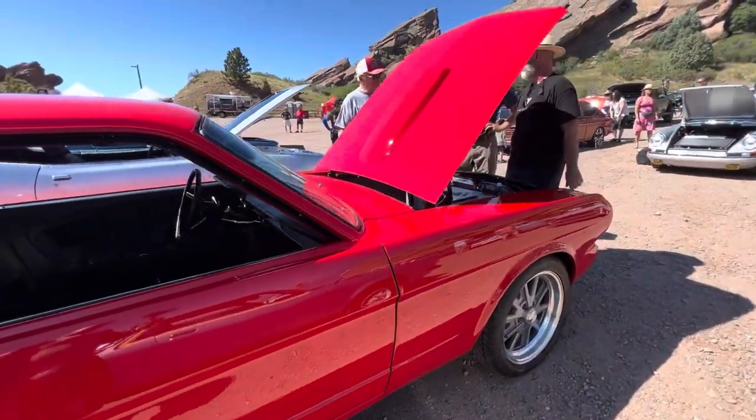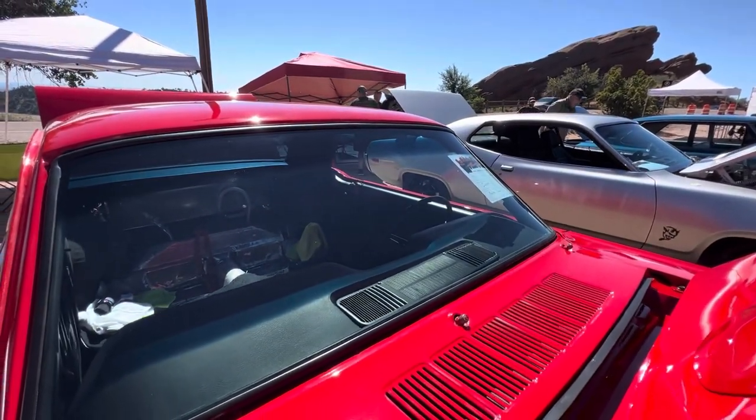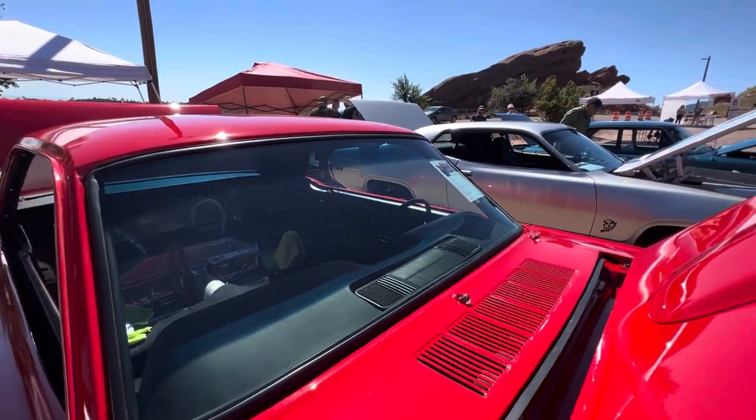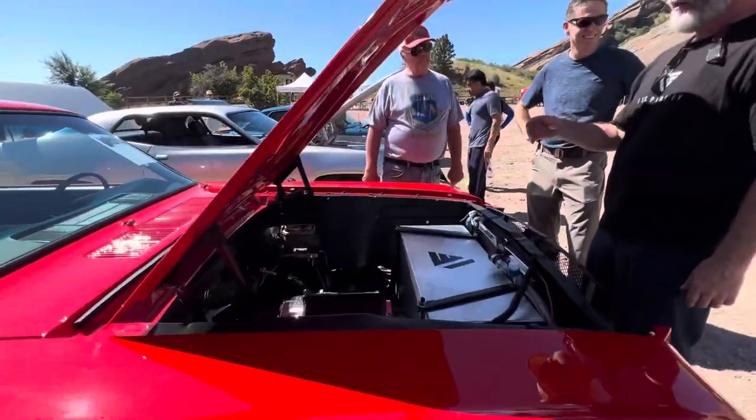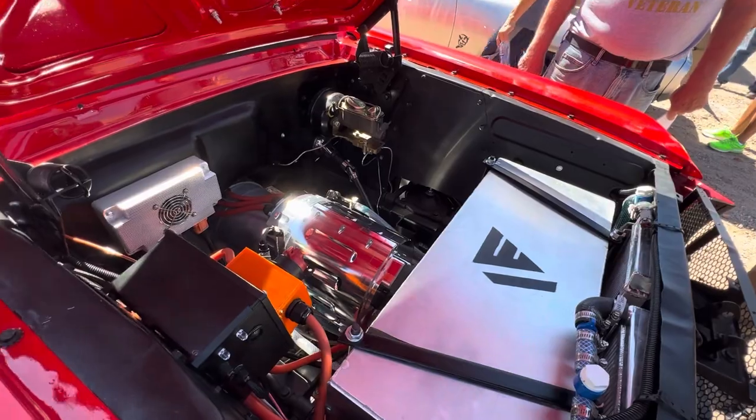Yeah, this Mustang's nice. What year is this thing? 1965 Ford Mustang. Tesla drive. Tesla batteries. What the hell? There was a motor in it. No drive shaft, I don't believe.